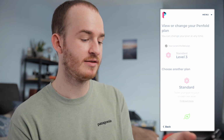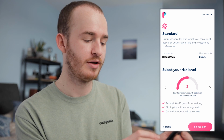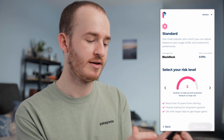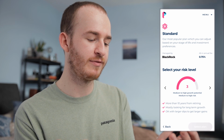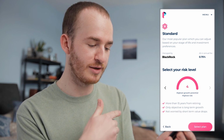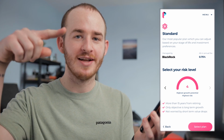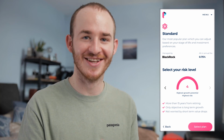If we go into the standard, number 1 is, as you see below, retiring in the next 5 years, low and stable growth. Number 2 is a little bit higher risk with a bit more time until you're retiring. Number 3, which is what I'm currently on, is more than 10 years from retiring, mostly looking for long-term growth, okay with larger dips to get larger gains. And then number 4 is pretty far away from retiring and also quite high risk. I was on number 4 for a little bit, but I just started seeing negative gains, which wasn't super comforting in the early 2020 times.